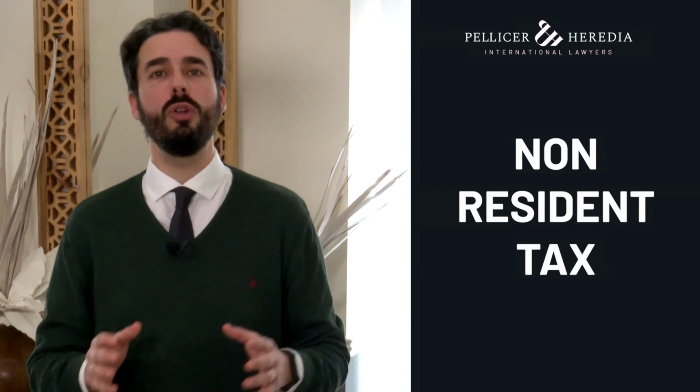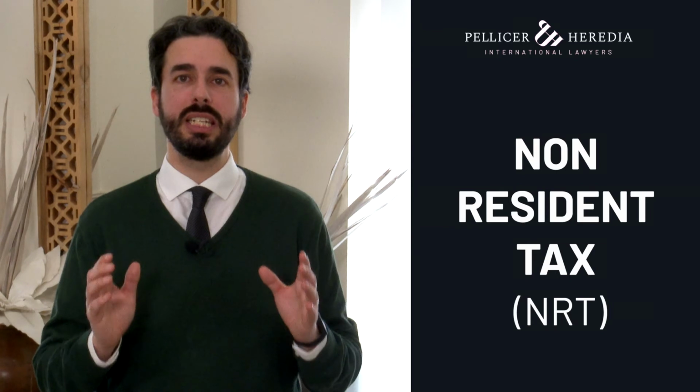Now, the probably most strange cost is the fourth, as it only affects some people. If you are non-tax resident in Spain, then you'll have to fill an NRT tax, a non-resident tax form, in Spanish called IRNR. This tax cannot be set as a direct debit, which makes it stand out from the 3 previous costs. This tax has to be done and filed by a professional in your name every year, starting the year after you've bought the property.